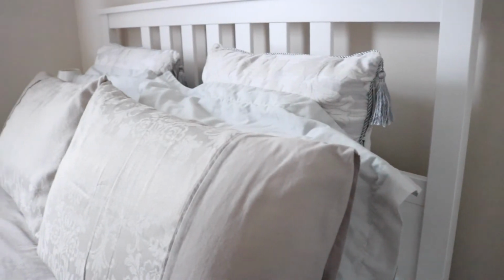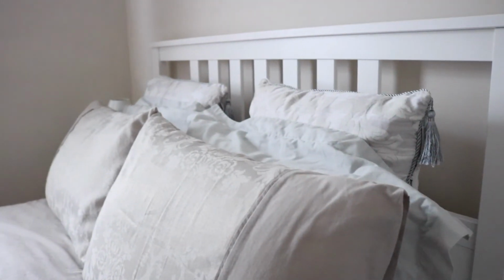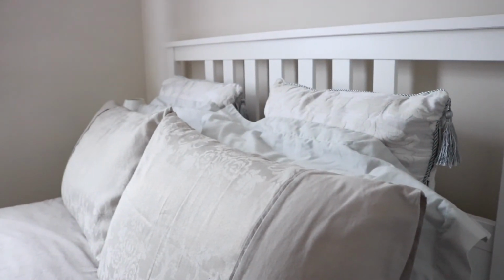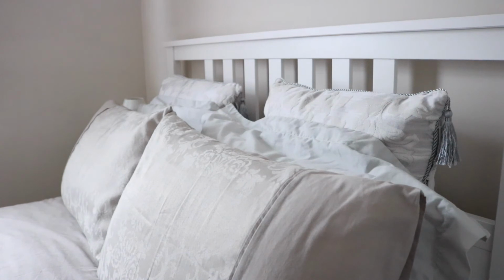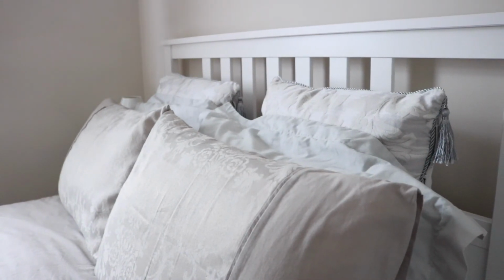At the very back you'll see these pillows, these continental breakfast pillows or bed cushions. They are from B&M Home and they only cost £8 each, and thankfully I can take the covers off and replace them for a different colour or a different style should I wish.